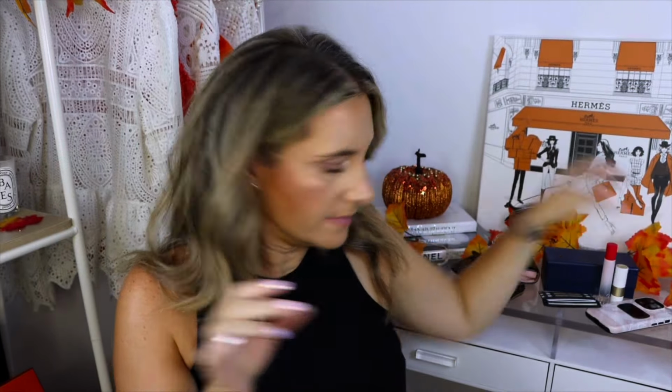Then I have this right here. This is an Hermes lip balm. This is just in case my lips get chapped. That's kind of just hanging out, and I love the packaging. Magnetic. All right, and then I have another perfume. This is the Amber Fragrance Oil. I got this from Ulta, and this actually smells, I would say, kind of similar to the Glossier. I'm going to put this on too.